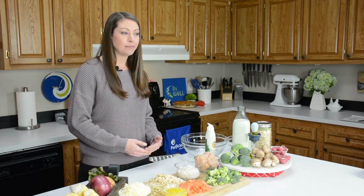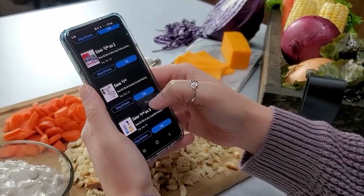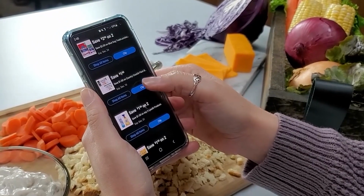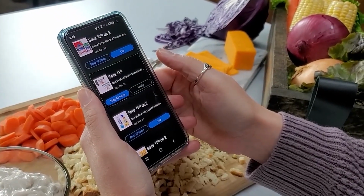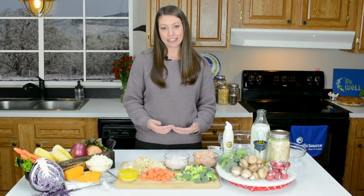Use coupons. Whether this is from the store directly or a coupon app on your phone, coupons can be a great way to save. But watch out. Try to avoid buying something just because there's a coupon for it. If it's not an intentional purchase or not something you normally eat, it's not really saving you money.